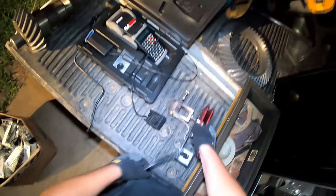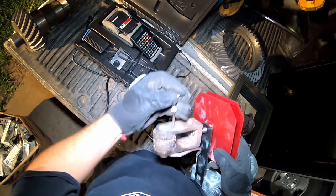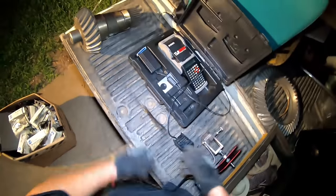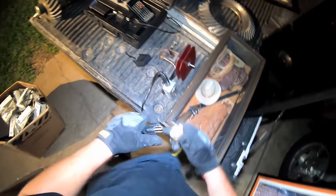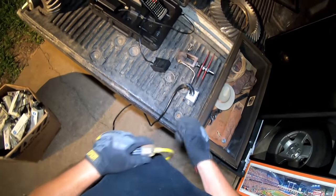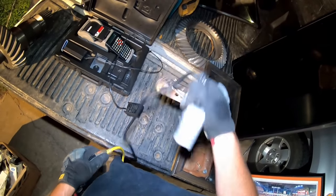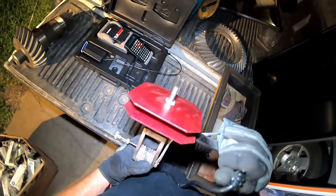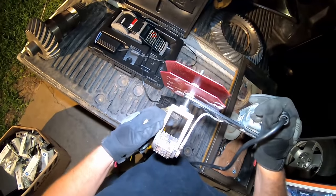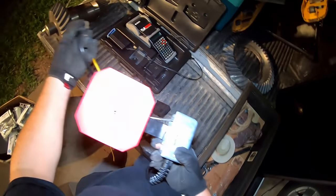Let's see. And then this guy right here, not 100% sure what this is. It's some sort of stamping machine. I've never seen anything like it. It's got a plug, so let's plug it in and see if it does anything. Okay, it's plugged in. Nothing is happening. I'm going to have to look this up because I have no idea what the heck this thing is.